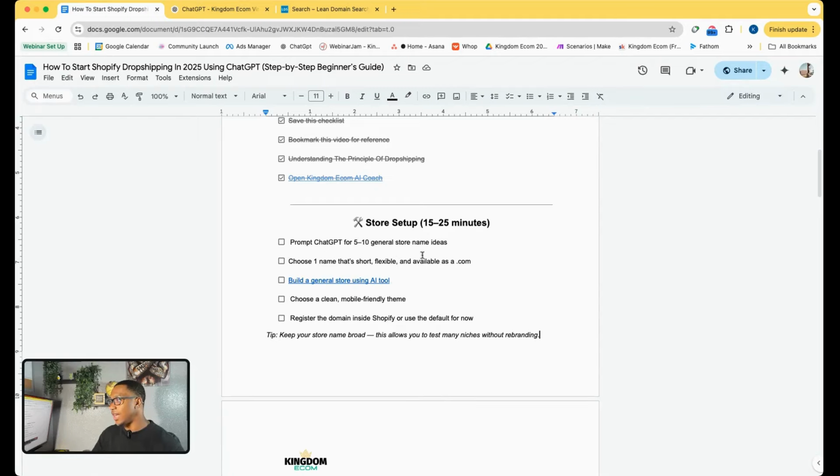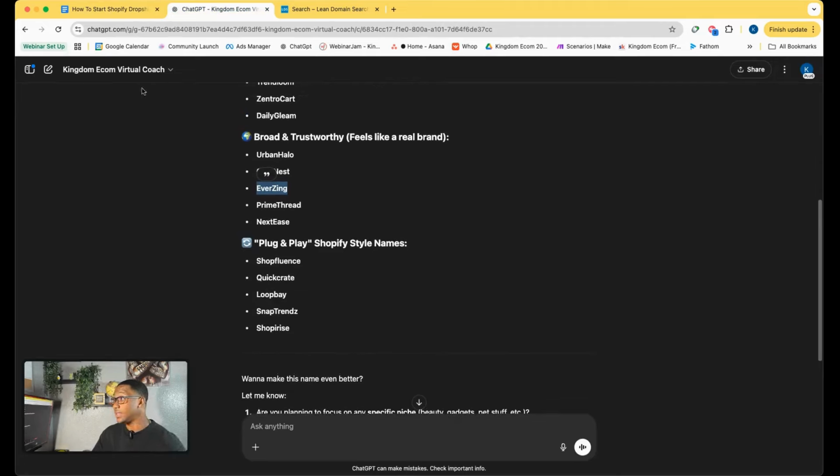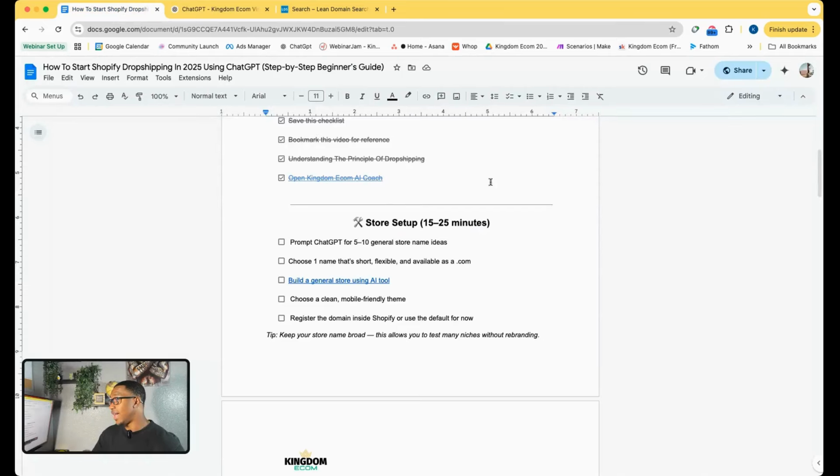So you can generate 5 to 10 general names, and it gave us some good ones. I would not be mad if y'all use some of these. So now we got that name, and I'm really liking this. I'm going to put this on my document just so I have it. Everything.com. That's a pretty good one, huh? We chose our name and it's very short, it's flexible, and it's available at the .com. So we made sure that was intact.